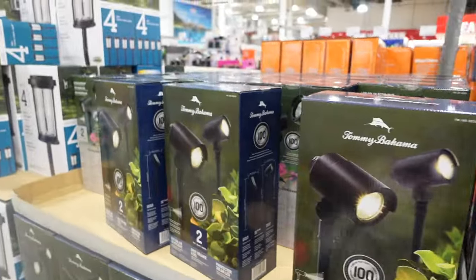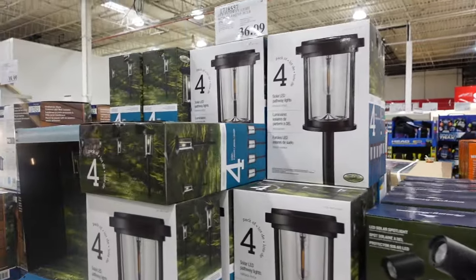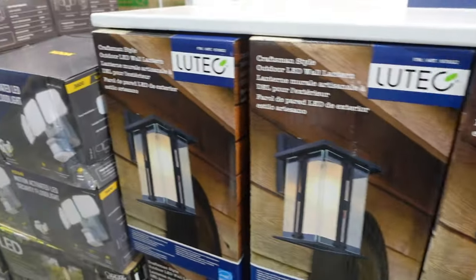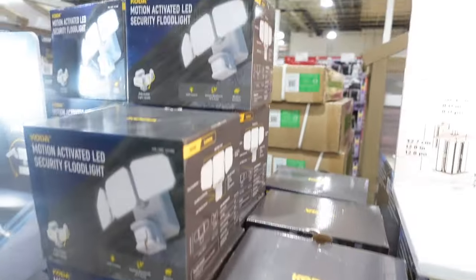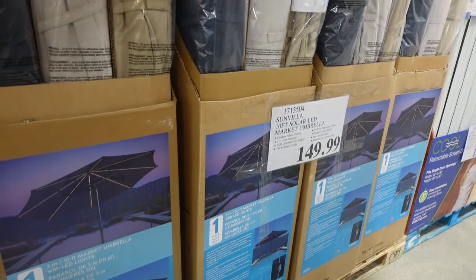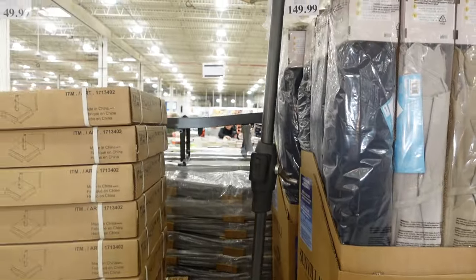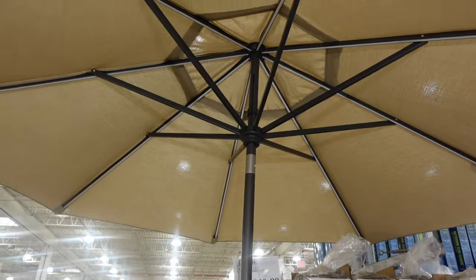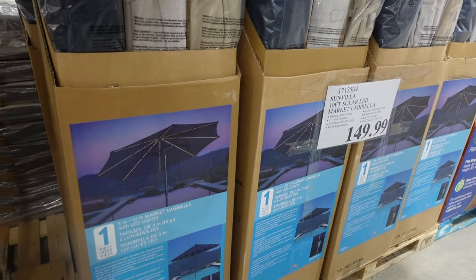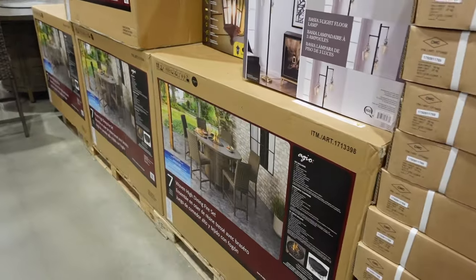We've got these Tommy Bahama lights for $29.99. And then over here, $36.99 for these lights. $39.99 here for these lights over here. And then we've got this triple light over here, $27.99. Then for $149.99, we've got the solar umbrella, which is not the same as this umbrella that is on display. This umbrella is $49.99, so quite a difference. But I do think the solar feature is really cool that it lights up. I think that's a pretty cool feature. If you have something like that, let me know in the comments down below.